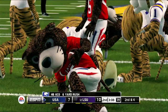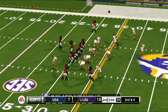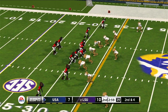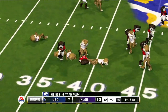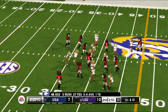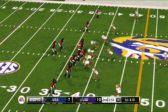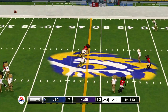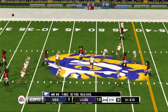Up the middle for a nice gain. That'll make it 2nd and 4. Sack check, 180, 88, wins it. Run. And they get nice yardage on that run. That's a gain of 6 on the play. That makes it 1st and 10. Mike 57. Let's go deep. Check. Oh, and he had some steam on that throw. Gain of 11.